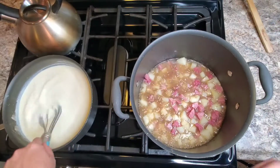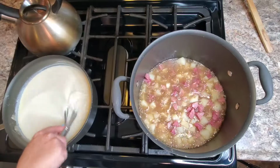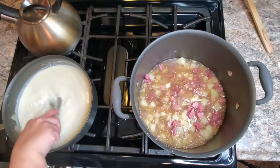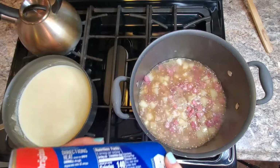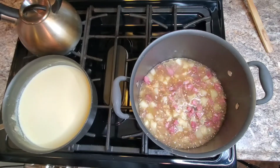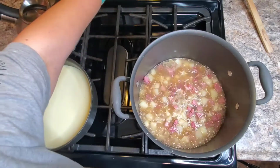And I'm going to go ahead and make some breadsticks as well. And these are just going to be the Pillsbury breadsticks that you can buy. Kind of like you get the crescents. So I'm just going to serve some of these with the soup. I think that will be delicious. I got these on sale, of course, because you guys know me. I shop the sales. And these say they need to bake at 375 for 10 to 13 minutes.